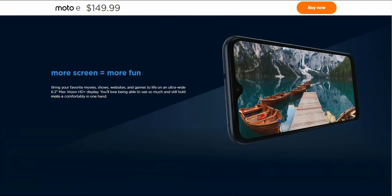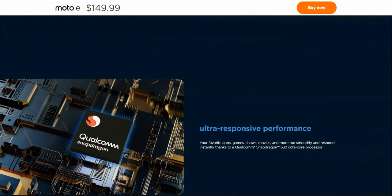I think the Moto E last year had what, a 6-inch display, I think, if I remember. The Moto E6 I think had a 6-inch display. I'm not really sure.